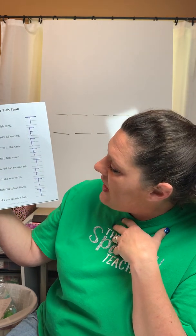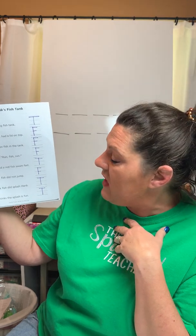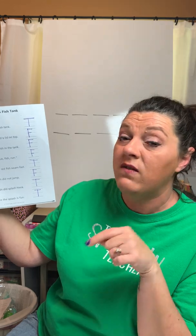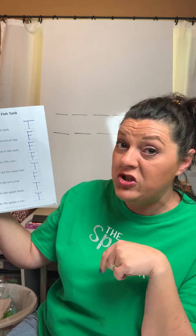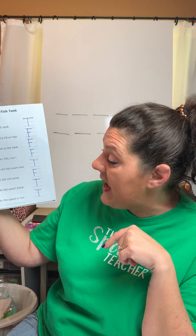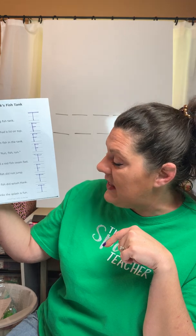A pink and red fish swam fast. That is true. The pink fish did not jump. That is false. The pink fish did jump. The red fish did not jump. All right. The pink fish did splash Hank. That is true. And Hank thinks the splash is fun. That one is true as well.